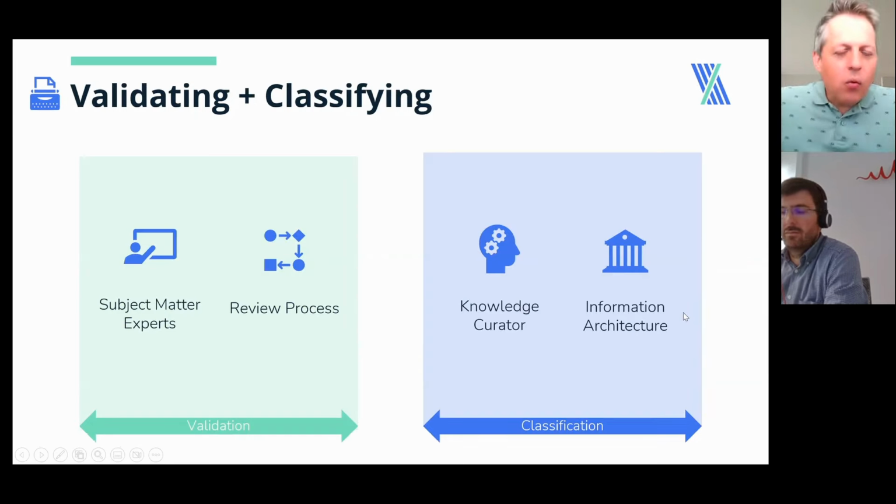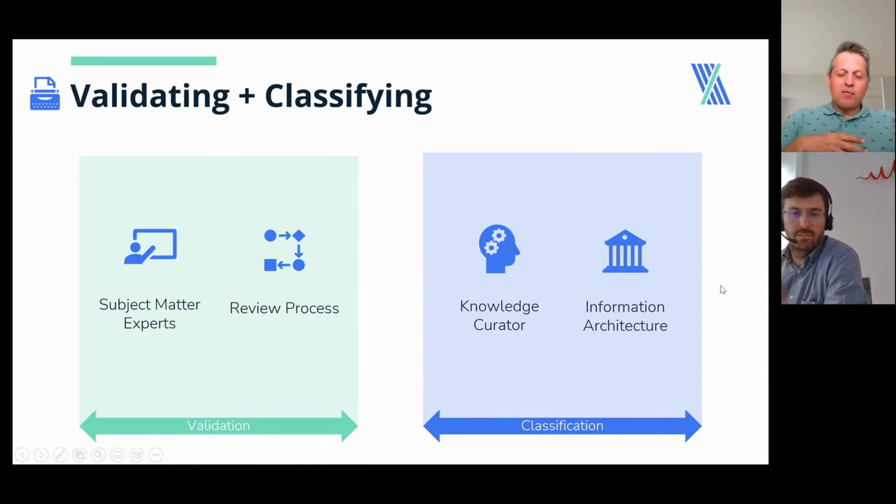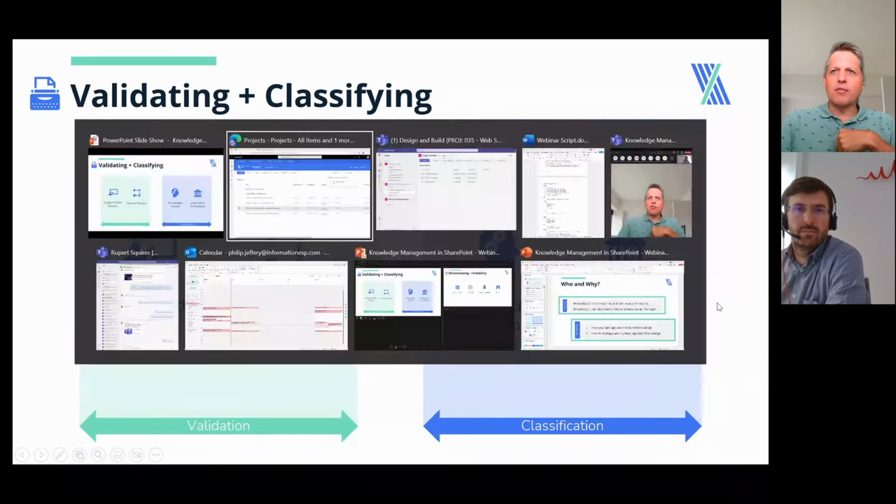Moving on, Phil, we're talking about validating and classifying. That validation is the subject matter expert saying, because they might not have been the person who submitted or wrote the knowledge, yeah, this is good, this is something that we should be sharing, and what that review process looks like. But the second piece is, how do we make sure that it's classified correctly? Those drop-downs reflect the information architecture we designed for this scenario. Every organization will have its own different information architecture, but we need somebody to be responsible to make sure that's consistently done. Some people might call it a knowledge curator, other people call it a librarian. So let's see how that materializes, Phil.